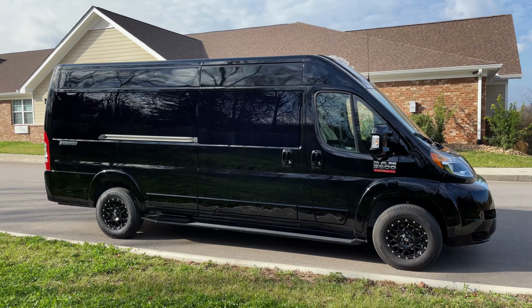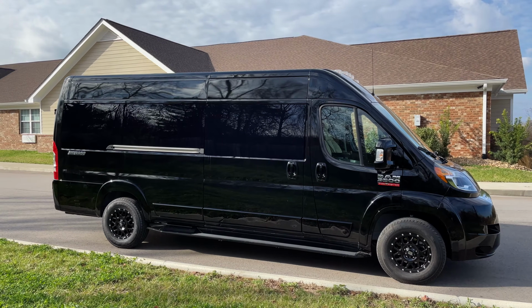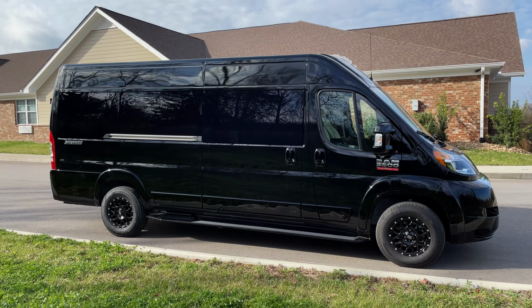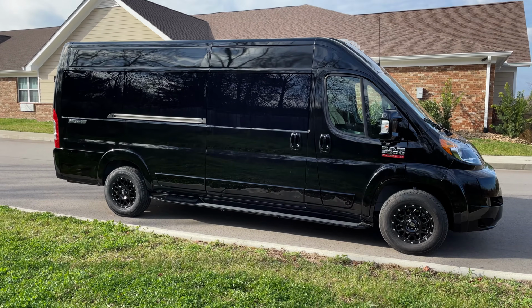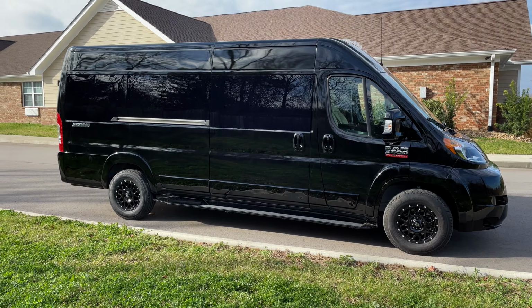It's got their biggest V6 power that they offer, a fair amount of torque. I think it's right in and around 290, 300 horsepower. So it is somewhat peppy, nothing fast, I guess. But our friends down at CDJR have got this thing in stock and available. It's a Sherrod conversion of the Ram 3500 Promaster.